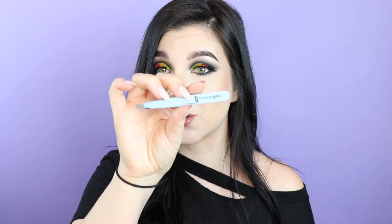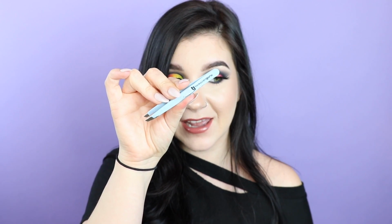These are called the Tweezer Guru, and of course I'll link them down below, and they come out in a bunch of fun colors. I have the little baby blue one and I really like these.